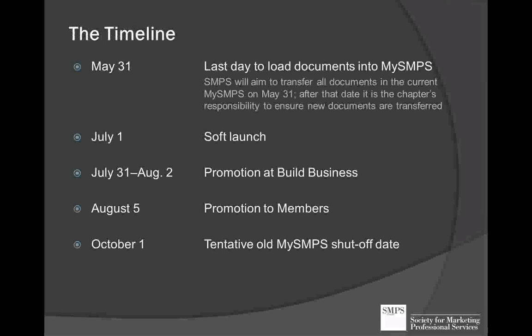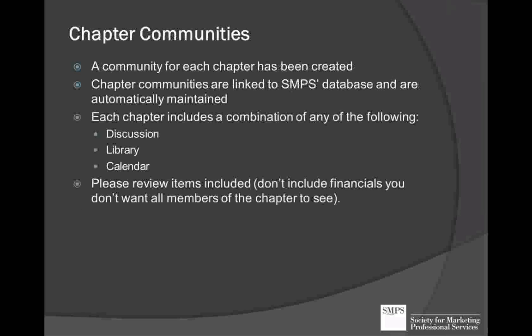The two sites, MySMPS and the new MySMPS, will run simultaneously for a period. We're looking at about 60 days. So we're tentatively looking at October 1st as kind of that final cutover date when the current MySMPS will not be available any longer. So if there is some time for you to go back, if we missed a document or there's a message or something that you want to bring over, you can certainly do that.